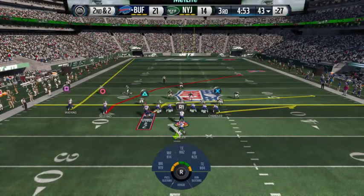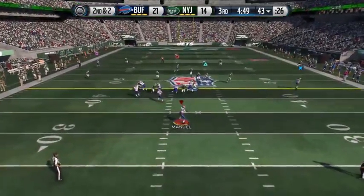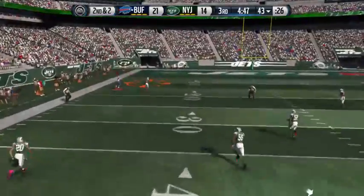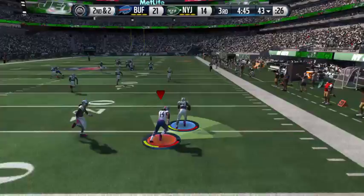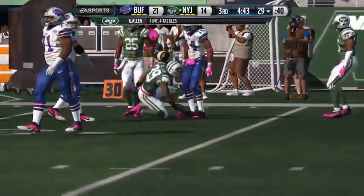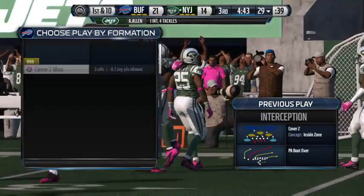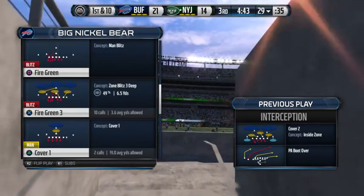Spiller takes his spot in the backfield. Keeps it here. Down the field. A takeaway. The play right there. Nice job of the defense that time. In position, they read the quarterback's eyes, and it led to an interception.